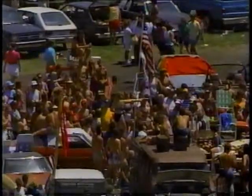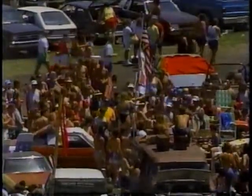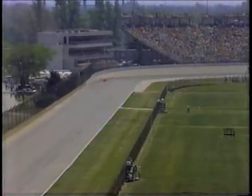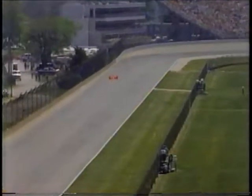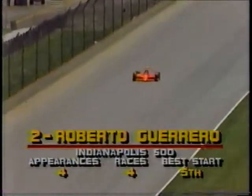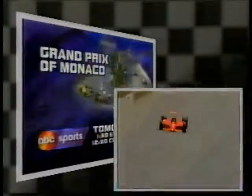We're back live at the Indianapolis Motor Speedway. The crowd certainly enjoying the Hoosier sunshine here today. And out on the track, the number 2 car. It is a Lola powered by a Cosworth. It belongs to Roberto Guerrero, as he is warming up now, ready to run his qualification attempt.